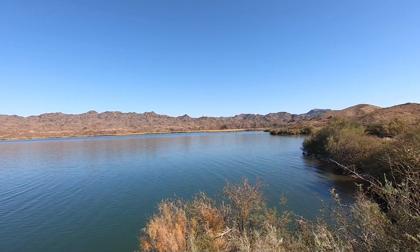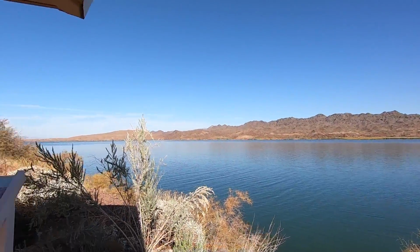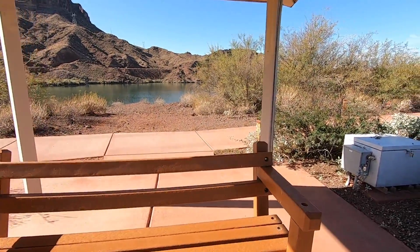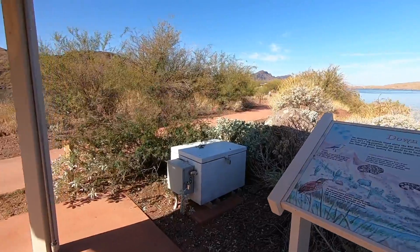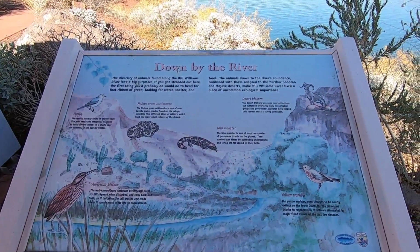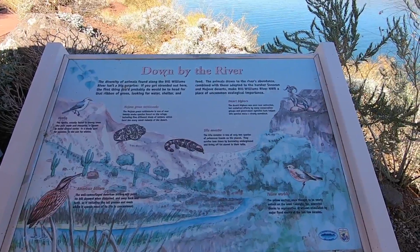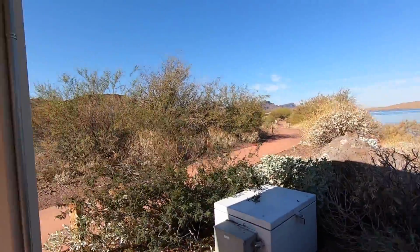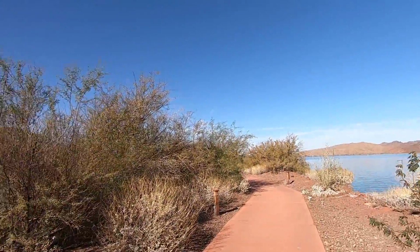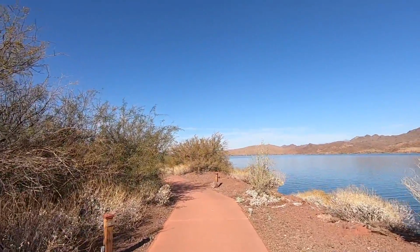Traffic. How pretty. Right there, that's where I'd be sitting. This one down by the river looks like about snakes. That's okay. Alright, let's keep on trucking.